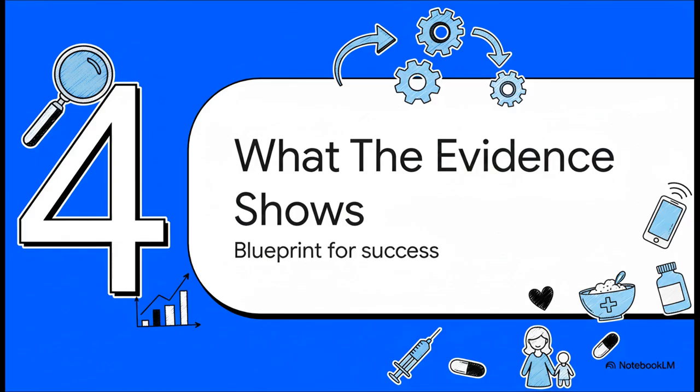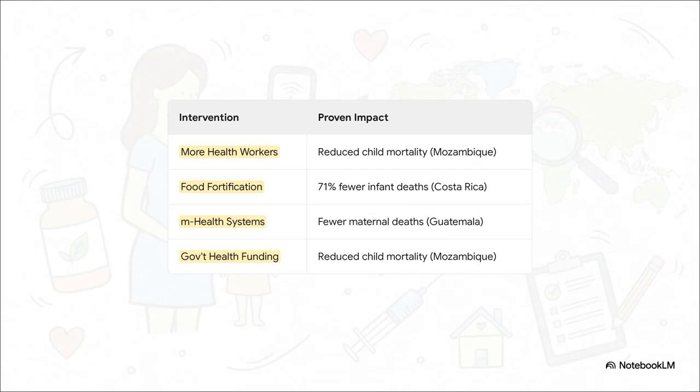So when you take these stories from Guatemala, Costa Rica, and India, and you put them all side by side, you start to see it, right? A pattern starts to emerge. You can begin to see a blueprint for what really, truly works in maternal and child health. And this table basically pulls it all together. The evidence is crystal clear.